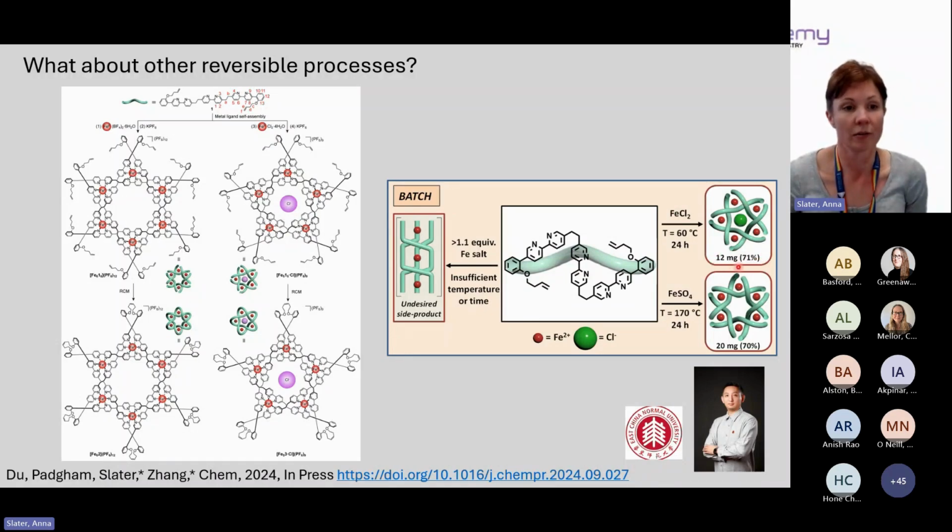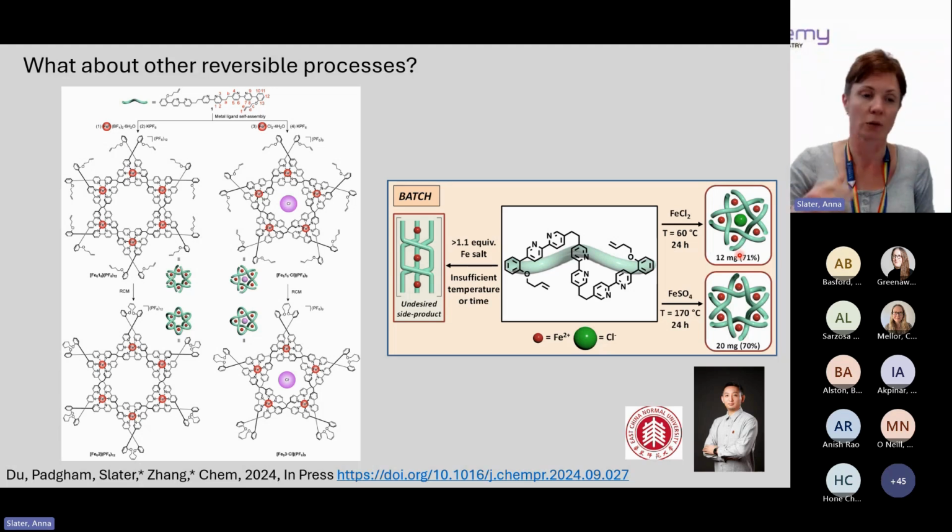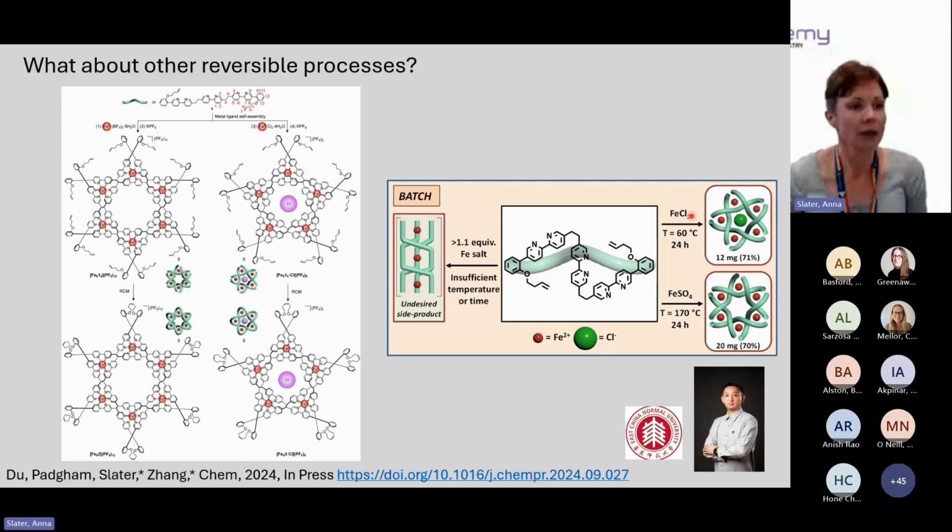Typically, though, it's done on a very, very small scale. And if you try and scale up these reactions, you find that you don't get the same results. Your selectivity or your yield suffers. So the chloride here helps to template the formation of the pentamer. If you use iron sulfate at a much higher temperature, you can form this hexamer species.